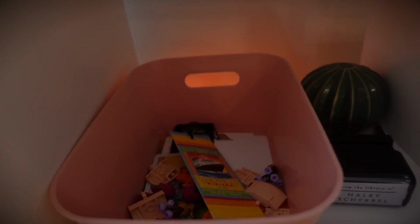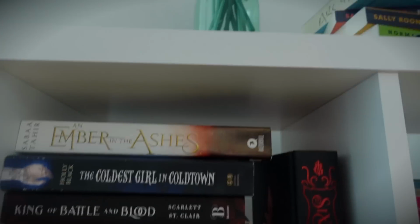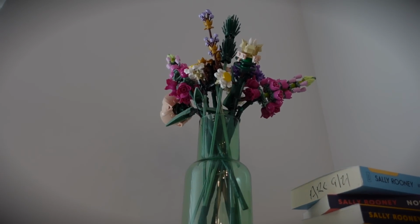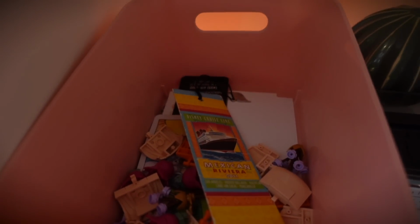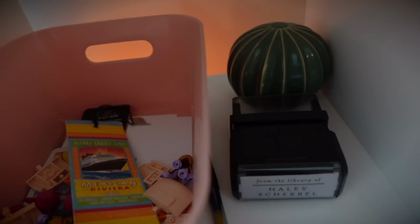Okay, then moving down here in this little cubby, we have a container full of bookmarks and random Legos. Those Legos fell off of my Lego floral bouquet when my cat Sushi knocked it over. And instead of fixing it, I threw the Legos in here. So ignore that. But it's just full of random bookmarks. And then we have a pen if I want to annotate.